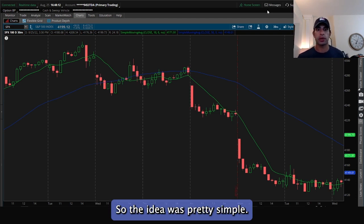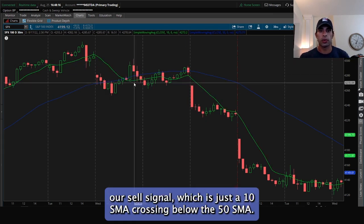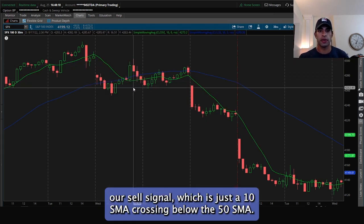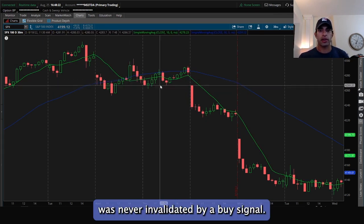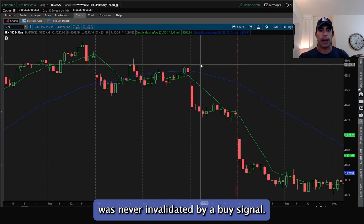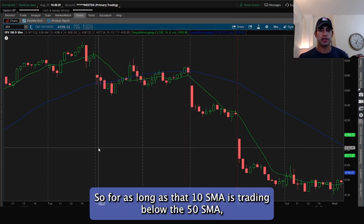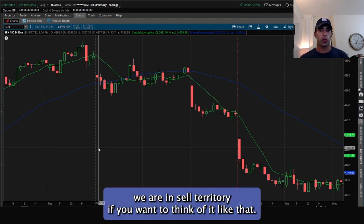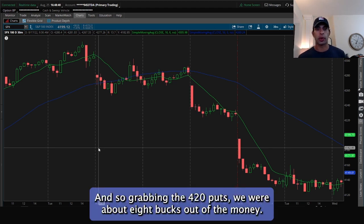So the idea was pretty simple. Last Wednesday, we got our sell signal, which is just the 10 SMA crossing below the 50 SMA. And as you guys can see, that sell signal was never invalidated by a buy signal. So a buy signal, of course, would be the 10 SMA crossing above the 50 SMA. So for as long as that 10 SMA is trading below the 50 SMA, we are in sell territory, if you want to think of it like that. And so grabbing the 420 puts, we were about $8 out of the money.